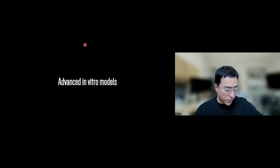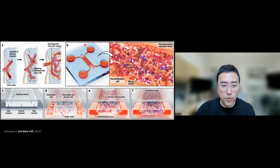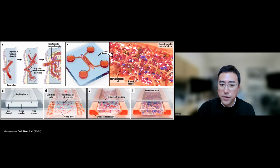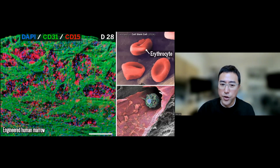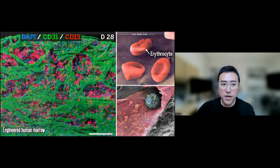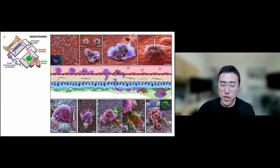So like I said, we are using this as a platform to build more realistic models of vascularized human tissues. Very quickly, let me walk you through some examples. We can use exactly the same design to embed vascular endothelial cells and stromal cells, but also CD34 positive human hematopoietic stem cells to make a hematopoietic vascular niche in the marrow that can produce red blood cells and white blood cells, as shown here.